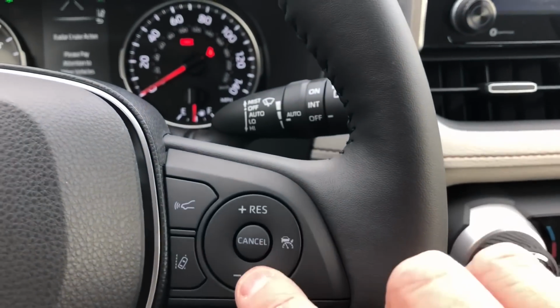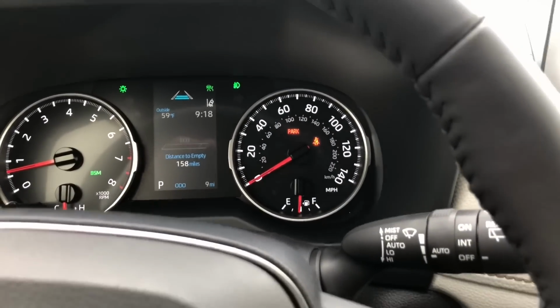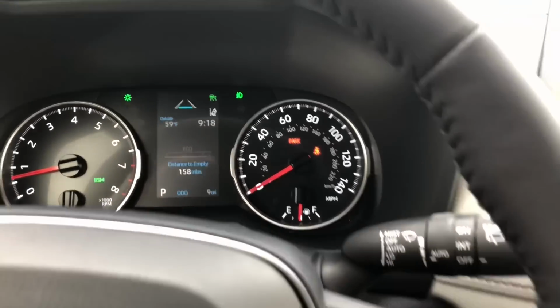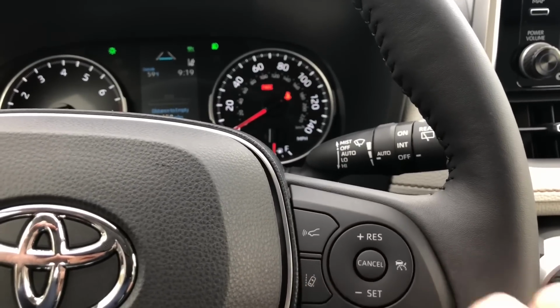This is how you turn it on. That's how you set the speed. And then you can make adjustments by pushing this button for a wide distance between you and cars in front of you, a medium distance, or a shorter distance. Are you conservative, average, or tailgater? And then this is for lane departure alert, on and off.